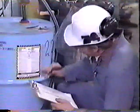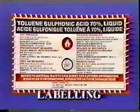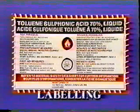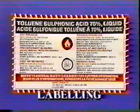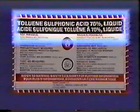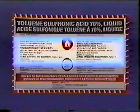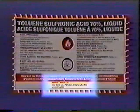If a product evaluation reveals the potential for any of these health or physical hazards, an appropriate cautionary label or placard must be applied to each container by the supplier. These distinctive supplier warning labels play an important part in your protection and safety and should not be defaced or removed. Labels give the material's name or names, hazard symbols, risk phrases, precautionary measures, first aid, supplier identification, and reference to the material safety data sheet.